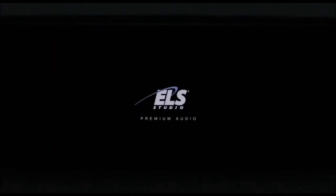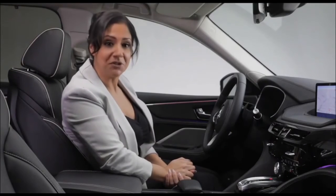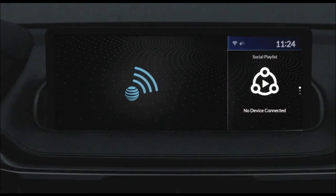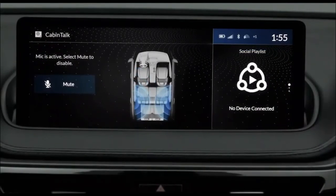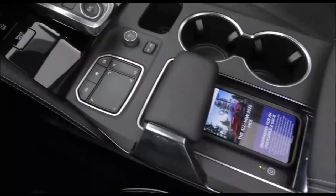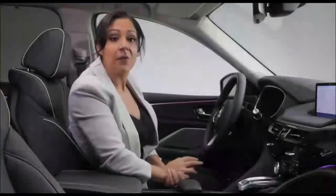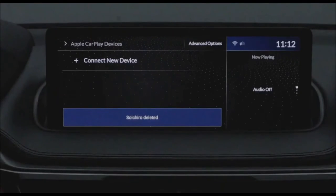Prices go up from there, with technology package-equipped front-drive models priced from $52,625. If you want Acura's SH-AWD on either the base or technology package cars, tack on another $2,000. Move up from there and the lineup becomes all-wheel drive only.